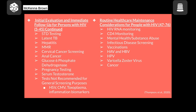The next section talks about routine healthcare maintenance considerations for persons with HIV. This covers guideline points 47 through 76. For HIV RNA monitoring, they recommend 2 to 4 weeks after the initiation of antiretroviral therapy, but no later than 8 weeks, and then every 4 to 8 weeks until suppression is achieved. After that, they recommend viral load monitoring every 3 to 4 months to confirm maintenance of suppression below detectable levels. For CD4, they recommend every 3 to 4 months for prophylactic need assessment. So if the CD4 count is less than 200, understand that they may need prophylactic antibiotics for opportunistic infections.